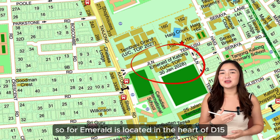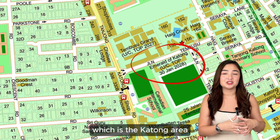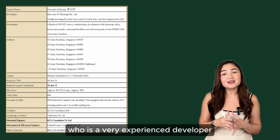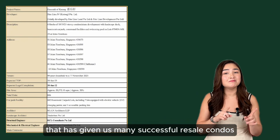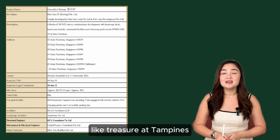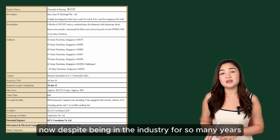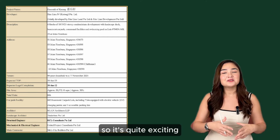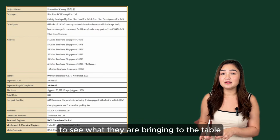So for Emerald, it's located in the heart of D15, which is the Katong area. It's brought to you by Sim Lian, who is a very experienced developer that has given us many successful resale condos like Treasure at Tampines. Now, despite being in the industry for so many years, this is actually one of their first few condos in D15, so it's quite exciting to see what they are bringing to the table.